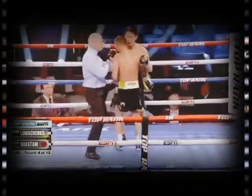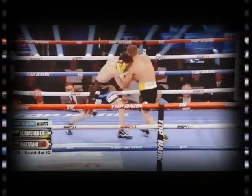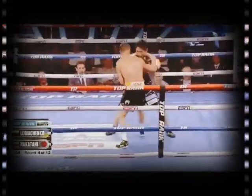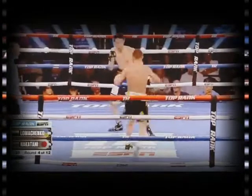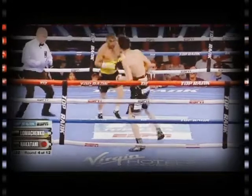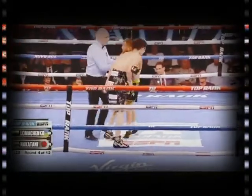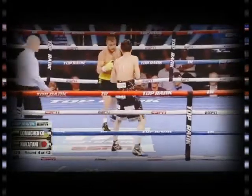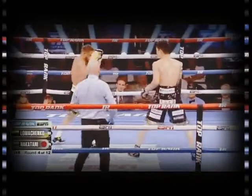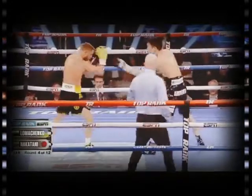A lot of holding and grappling from Nakatani. Not sure what he needs to do at this moment. Good body work right there from Nakatani. I told you, Lomachenko does not like getting hit down to the body. No fighter does. Man. Stop. Nakatani's got to be careful because all of his shots are straying low. I'm looking at the redness of the body of Lomachenko.